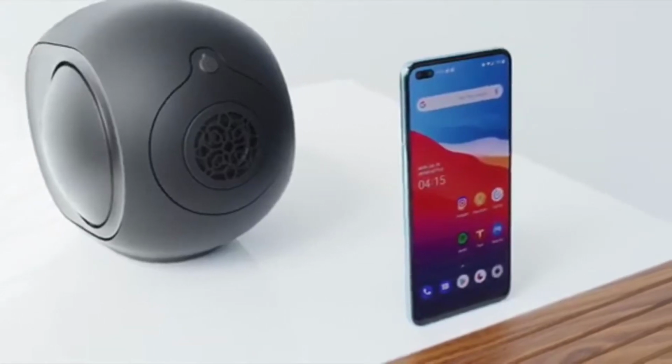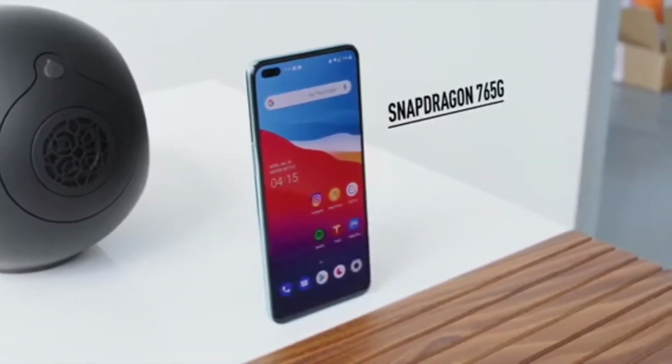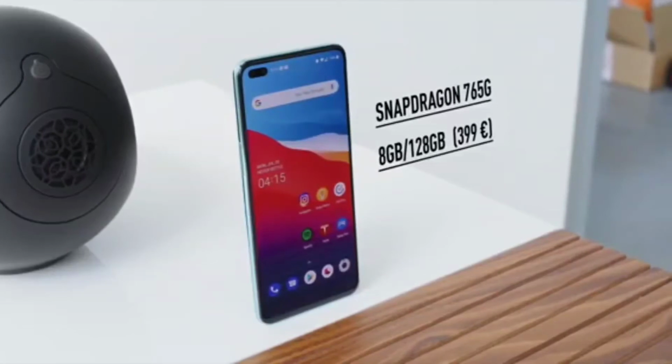When we're looking at a processor, we've got a Qualcomm Snapdragon 765. Now, I'm not going to say that it's bad because you're paying 399 euros for this phone, but I feel like they could have done a better job with the processing power of the cell phone. But we can talk about that later.